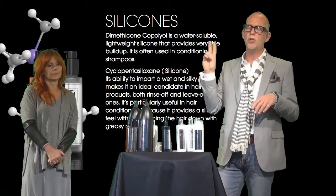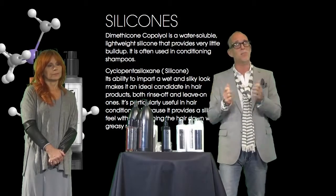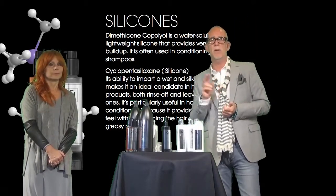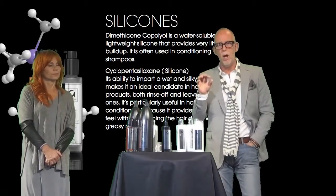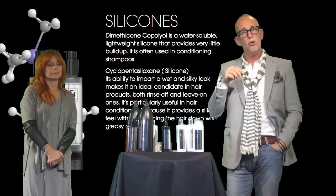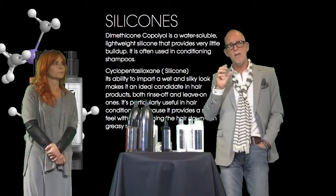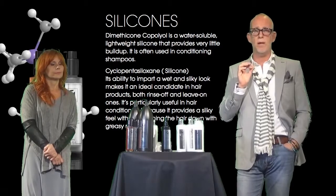We use 2 silicones. One is, and excuse the pronunciation of these because I probably get them completely wrong, dimethicone and cyclopentasiloxane. There are 2 silicones that we use in our products. Both are water soluble. They do not build up in the hair. The reason that we use them is that they are lightweight and water soluble and they give a lot of gloss and shine and polish when they're used in the correct way.